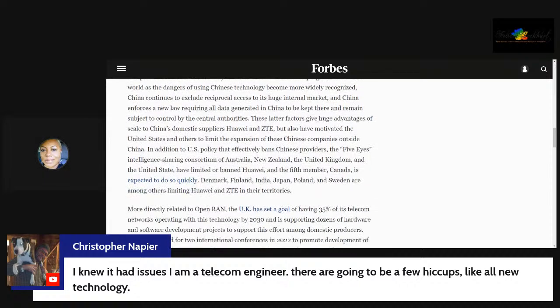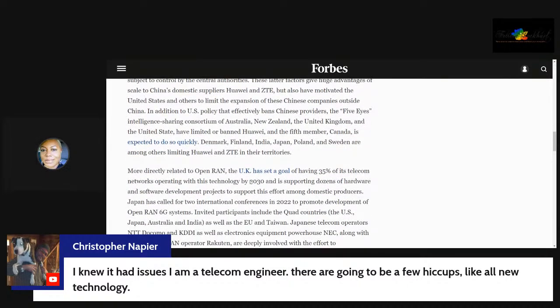In addition to the United States policy that effectively bans Chinese providers, the Five Eyes Intelligence Sharing Consortium of Australia, New Zealand, the United Kingdom, and the United States have limited or banned Huawei, and the fifth member, Canada, is expected to do so quickly. Denmark, Finland, India, Japan, Poland, and Sweden are among others limiting Huawei and ZTE in their territories.